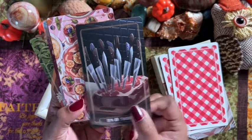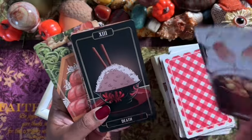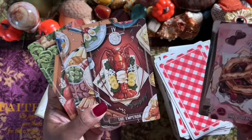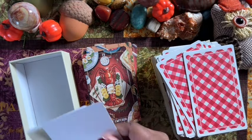So this is a wonderful food-based oracle deck. There's foods from all over the world in here. It's fantastically rendered. These images are so cute, and they've done a really great job choosing the food. I think the guidebook is helpful in that way. It tells you kind of why they chose what they chose.